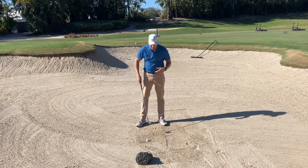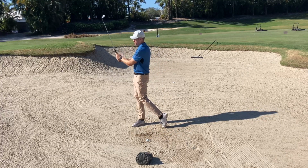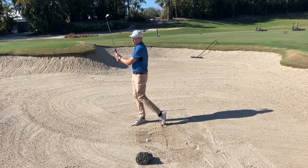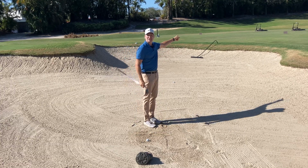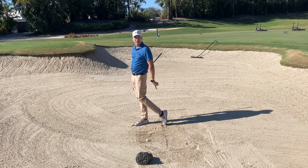I think the easiest way to do it in the bunker is just think about splashing some sand up onto the green. So if I stay aggressive and I splash some sand up onto the green, you can see, just like I do over there when I'm hitting a 7-iron or a driver, I'm ending up on that trail toe.